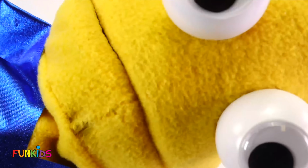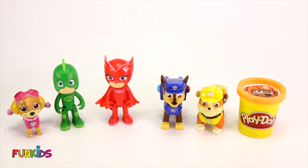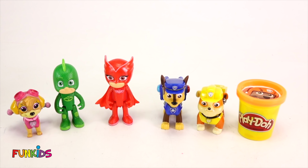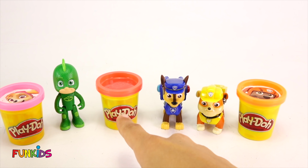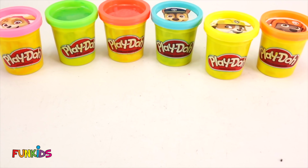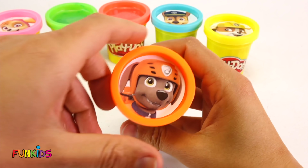Let's start with Zuma. Zim, zam, shabam! Whoa, what just happened to Zuma? He just turned into some orange Play-Doh. What? Skye, too? What is happening with our Paw Patrol? There went Owlette. They're all turning into Play-Doh. Well, there's all of our friends turned into Play-Doh. So I guess we're gonna have to make some Play-Doh shapes. Let's start with Zuma since he turned first.